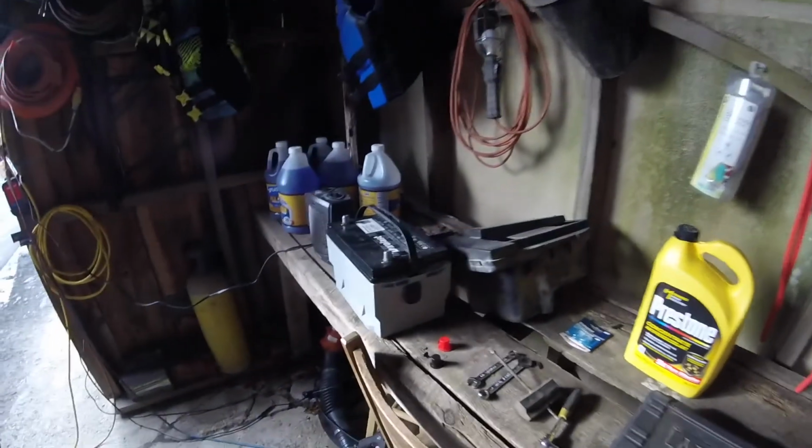2 new batteries. One is right here. Still gonna put that one in. The other one's already in. New block heater yesterday, and I did an oil change last week. So hopefully with those combined maintenance things, she'll start today.